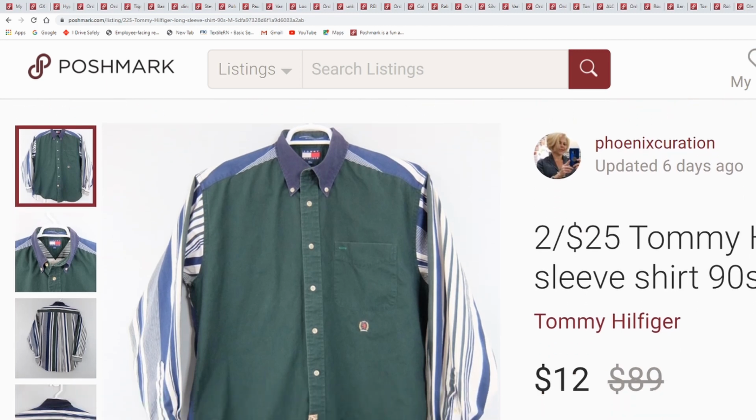Then there's this Tommy Hilfiger long sleeve shirt from the 90s, size medium, and it sold for $12. This came from one of Will's hauls, and I'm not sure if this came from a thrift store for $4 or it came from the bins.